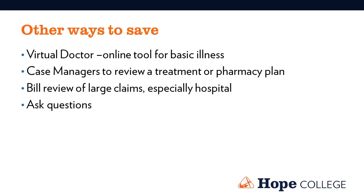This year, Blue Cross Blue Shield has also partnered with an outside company and will be reviewing all of our claims over a certain dollar amount. So if we were to receive a hospital bill of $30,000, they would not pay that claim until this company reviewed all the charges to look for unfair or out of sync charges.